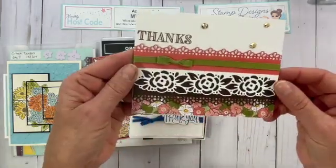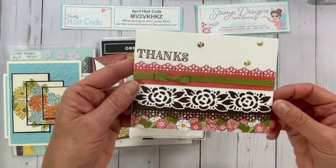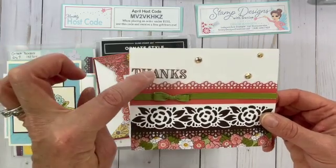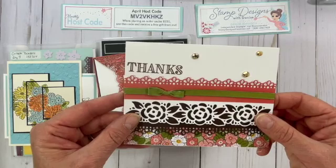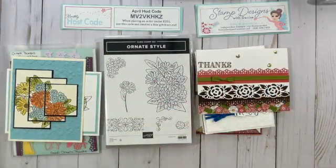And then here's a card that showcases all those borders. So this thanks stamp set is actually carrying over. I think it's called Ornate Thanks, and that will be carrying over. So there's some cards using that ornate style.